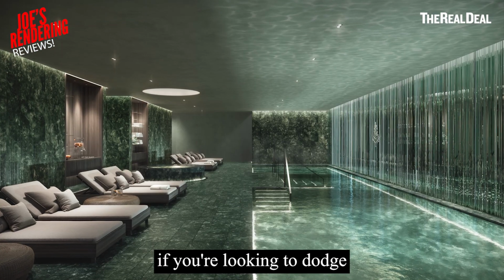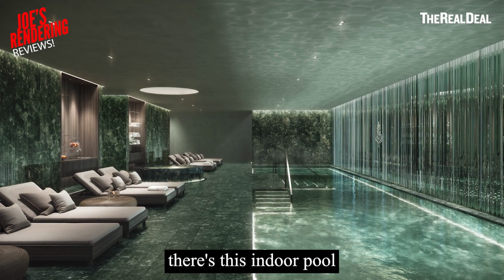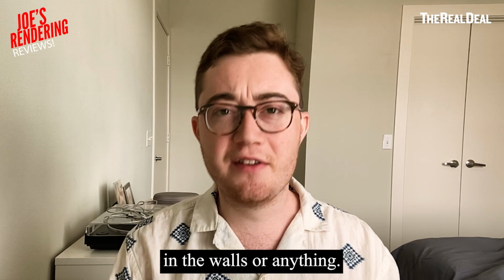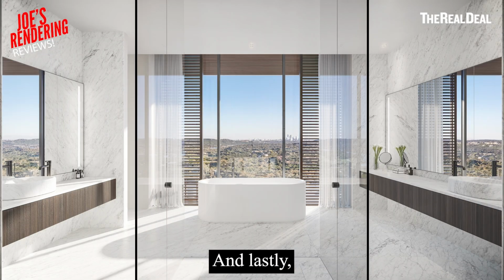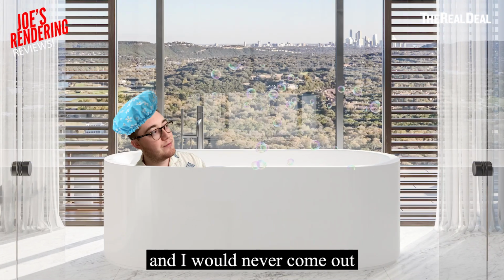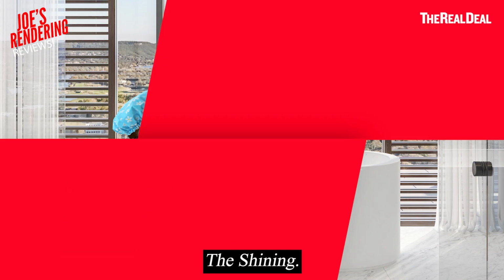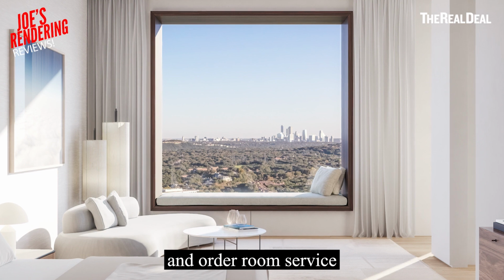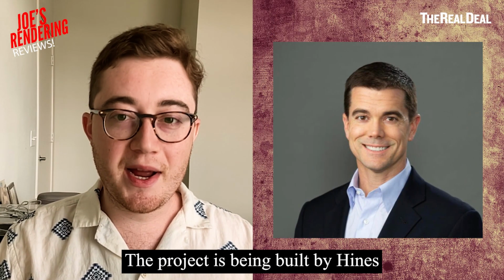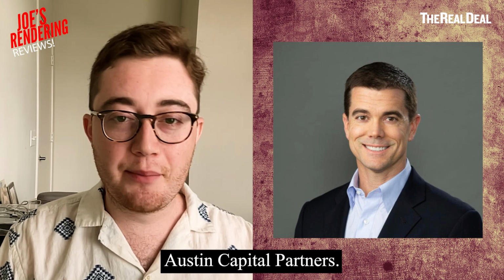Speaking of, if you're looking to dodge sunburn completely, there's this indoor pool that kind of also looks like it's in an evil villain's lair, but there's no sharks in the walls or anything, so I think it's safe. And lastly, we've got the bedroom and bathrooms. I mean, look at this bath. I would go in and I would never come out like that witch in The Shining. Or, you just hop in bed and order room service like you're in a hotel, because really this is basically a hotel. The project is being built by Hines and Jonathan Kuhn's Austin Capital Partners.